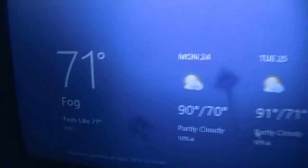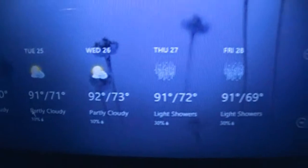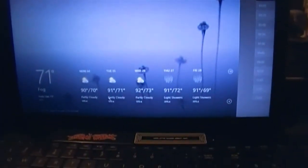Alright, currently 71 degrees, and today it's going to be about 90. Tuesday, 91. Wednesday, 92. Thursday, they're calling for rain. And Friday, they're calling for rain. Either way, I think that Lakewood HV12WR is going to be working overtime.